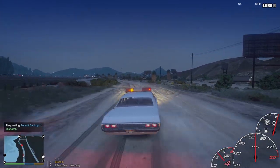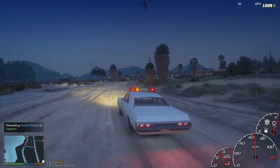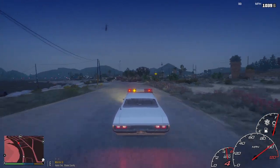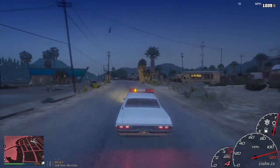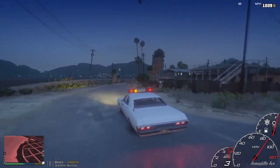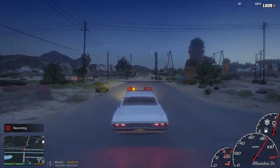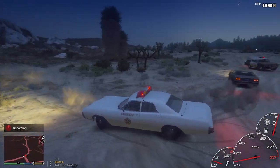Of course, I'm gonna spawn right in front. What's going on today? The helicopter, let's see, backup unit right here, probably slow down here so we don't go flying over the berm. They are gonna go flying over this though. Here he is, give him a little bit of a hit.